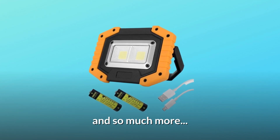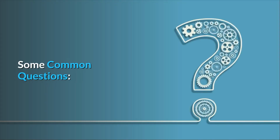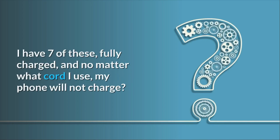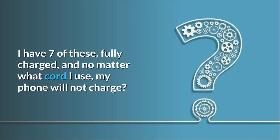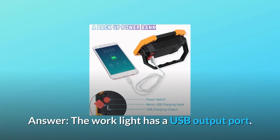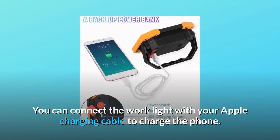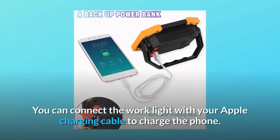And so much more. Some common questions. Question number 1. How do I charge a cell phone? I have 7 of these, fully charged, and no matter what cord I use, my phone will not charge. Answer. The work light has a USB output port. You can connect the work light with your Apple charging cable to charge the phone.